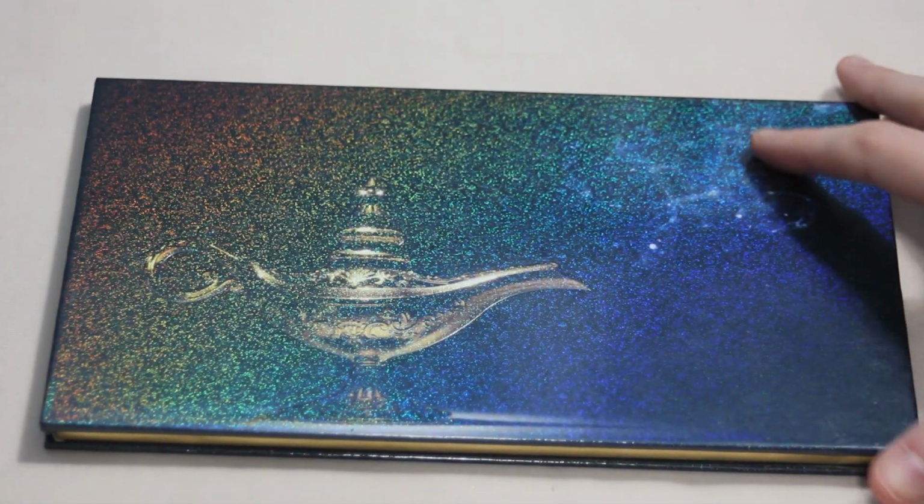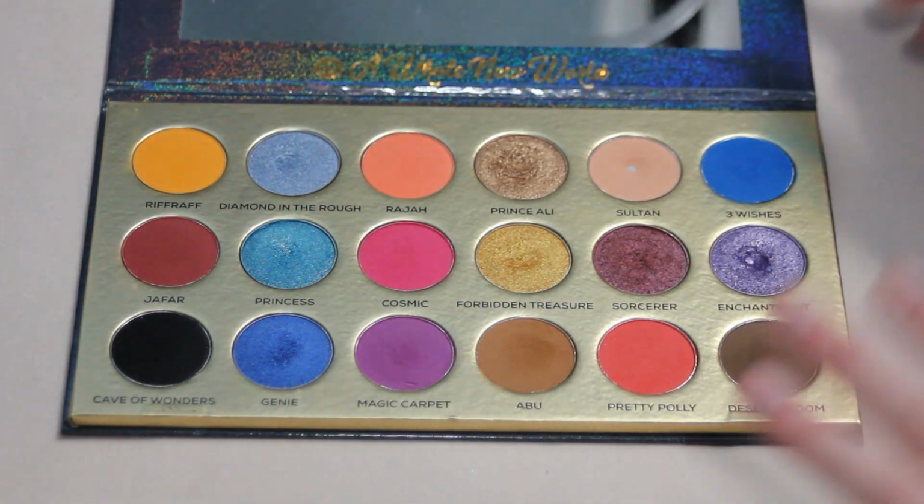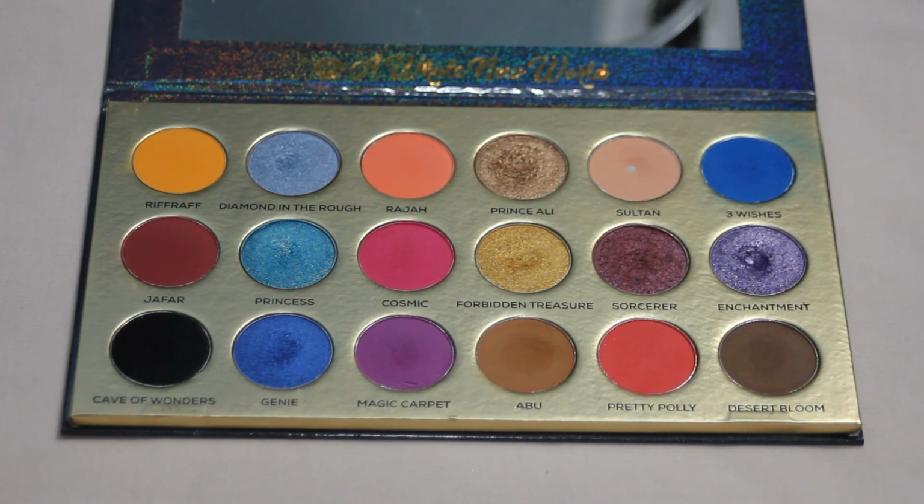Next superlative, we have most likely to start a YouTube channel. So for that, I went with my Glitter Realm A Whole New World palette. My reasoning for this palette is I feel like it just has a really fun color story. When I first got this palette, I was just so inspired to reach for it. I could not put this down, and I feel like this is not a super well-known brand or palette, so that's why I thought it would be the most likely to start a YouTube channel.